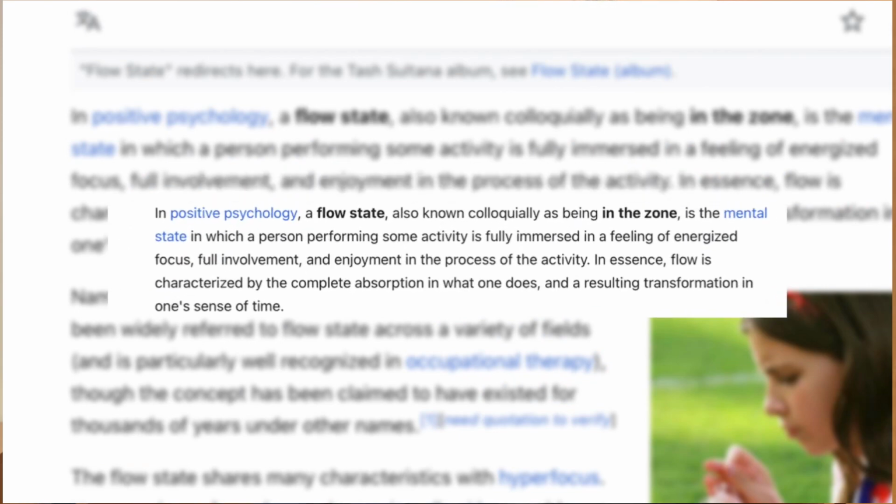This concept of flow state was actually brought up by Mihaly Csikszentmihalyi in 1975, and according to positive psychology, they call this flow state as also being in the zone. This can be considered as a mental state in which a person performing some activity is fully immersed in a feeling of energized focus, full involvement and enjoyment in the process of the activity. In essence, flow is characterized by the complete absorption in what one does and the resulting transformation in one's sense of time.